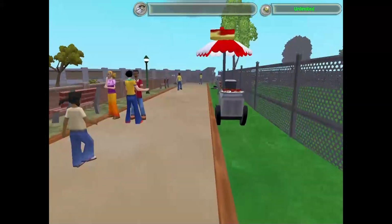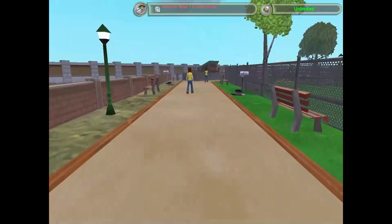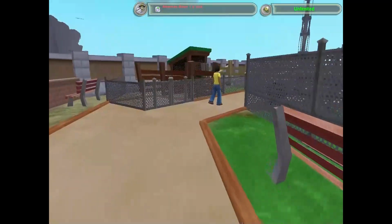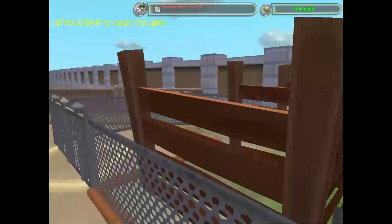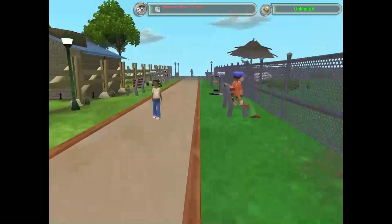Over here, here's the compost. Let's check on our compost. Oh, yeah. Make sure it's okay. Nope. Compost is empty. Our zoo's pretty clean.